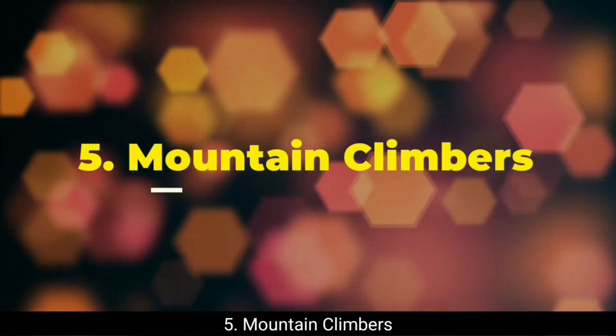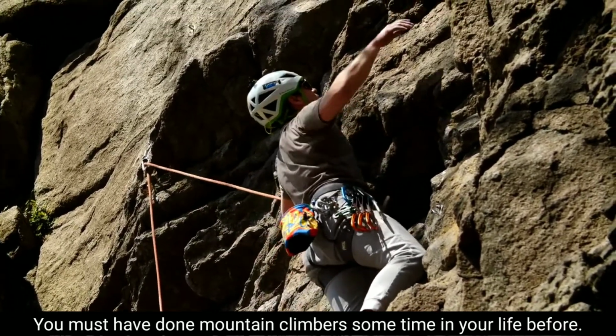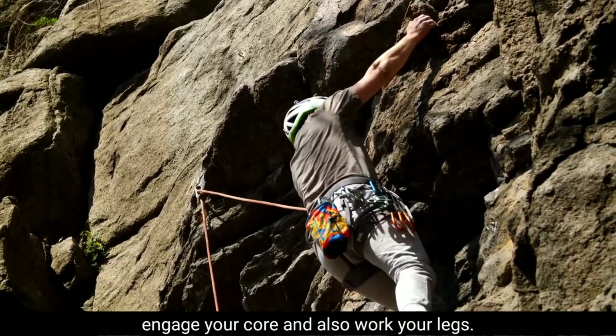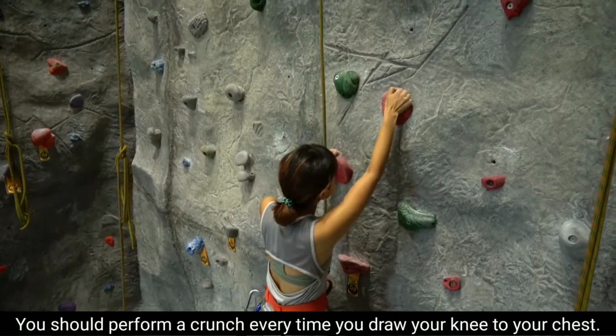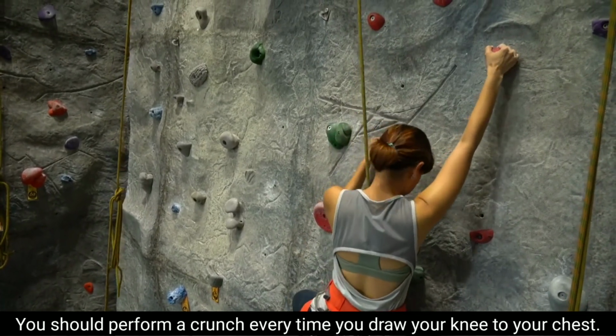Number 5. Mountain climbers. You must have done mountain climbers sometime in your life before. A common exercise, mountain climbers engage your core and also work your legs. They set your heart pumping. Think of the mountain climber as a sort of moving plank. You should perform a crunch every time you draw your knee to your chest.